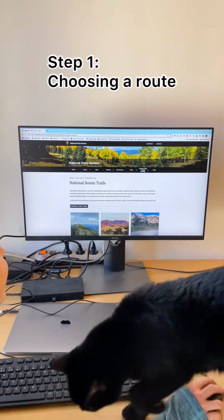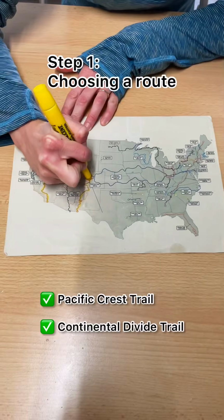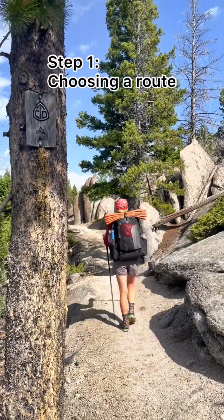We've already walked from Mexico to Canada twice. Now we're getting ready for our next big adventure. This is how we're planning and preparing for our upcoming 4-month journey. The first step is choosing a route. The U.S. has 11 national scenic trails. We've already completed 2 and we'll do a third this summer.